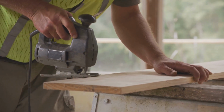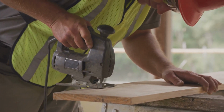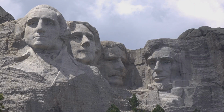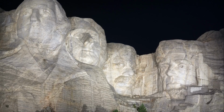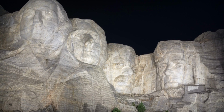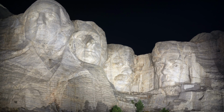Jackhammers, drills, and chisels were used for the finer details, carving out the eyes, nose, mouth, and other facial features with remarkable accuracy. These tools, in the hands of skilled workers under Borglum's guidance, transformed a mountain into an artistic masterpiece. The process, while laborious, was meticulously planned and executed. Each chisel stroke, each blast, brought the colossal faces closer to their final form. The transformation of a mountain into a piece of art, a testament to Borglum's genius.